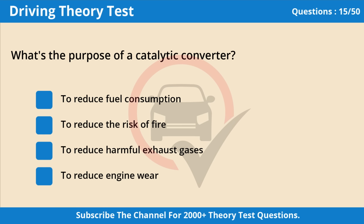Question 15. What's the purpose of a catalytic converter? A. To reduce fuel consumption. B. To reduce the risk of fire. C. To reduce harmful exhaust gases. D. To reduce engine wear.